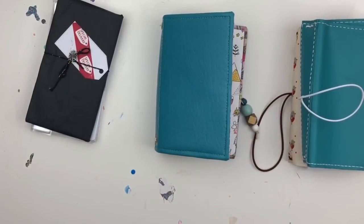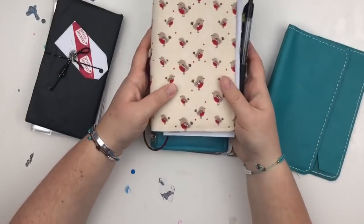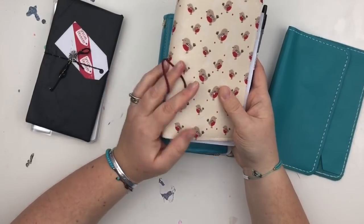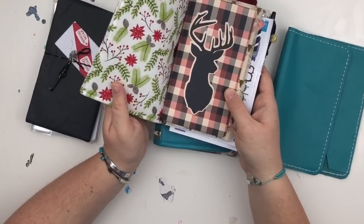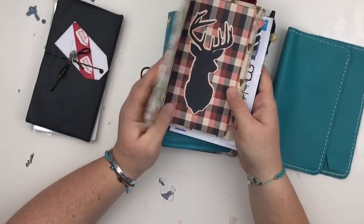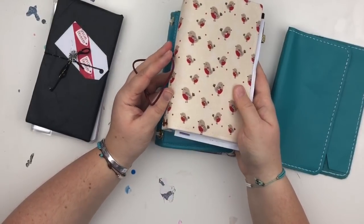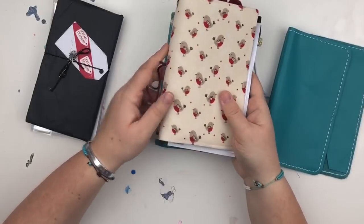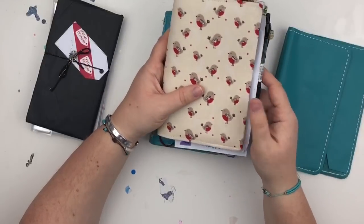I've used the same planner system. I'm currently on this one, which is from Stitch and Weave. She's on Etsy, and she sells leather covers as well as fabric covers. This is one of her fabric ones. She makes amazing Traveller's notebooks. So this is what I'm currently in over Christmas, the festive period.